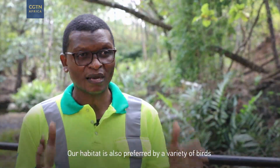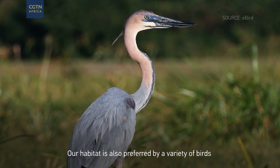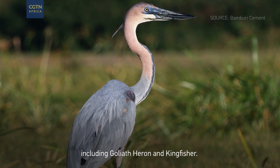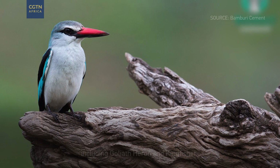All these are among them. But also important to note that our habitat is also preferred by a variety of birds, including Goliath heron, kingfisher.